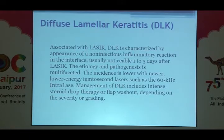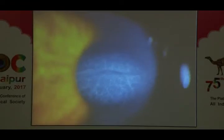DLK is a common complication which occurs even with LASIK and is a non-infectious inflammatory reaction occurring in the interface, normally 1 to 5 days after LASIK. This picture depicts a DLK. Another example of DLK.